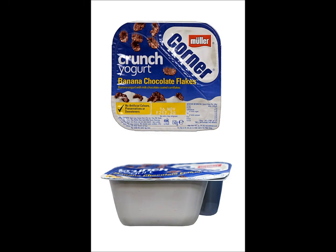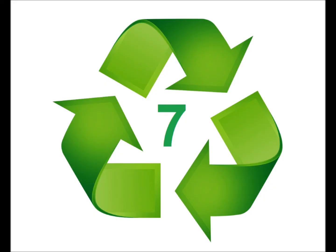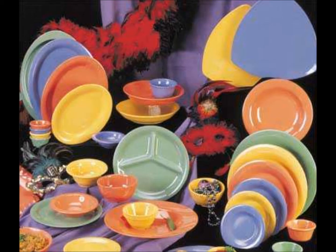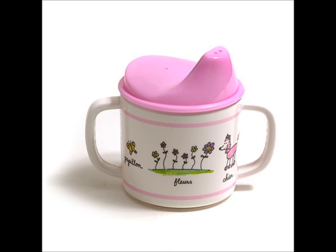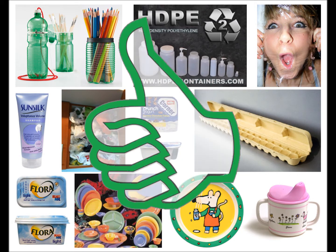Polystyrene, used in yogurt pots, protective packaging for electronic goods, and in egg cartons. And other, which are any other plastics that do not fall into these categories, such as melamine, used in plastic plates and cups. All of these plastics are potentially recyclable, although as mentioned, only some are actually recycled.